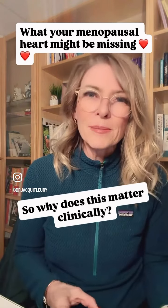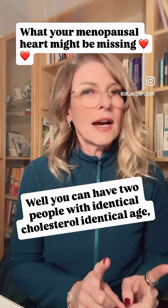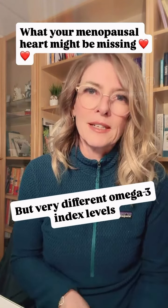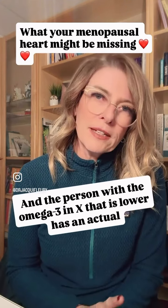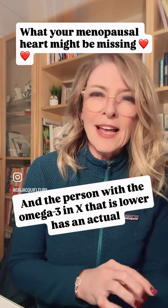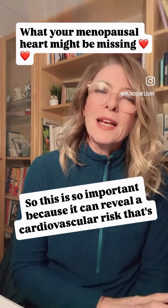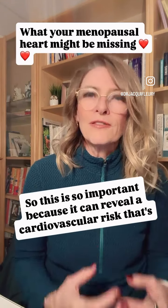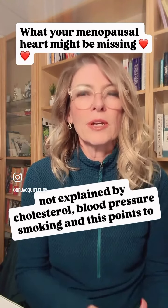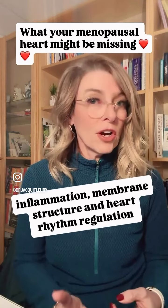So why does this matter clinically? Well, you can have two people with identical cholesterol, identical age, identical blood pressure, but very different omega-3 index levels. And the person with the lower omega-3 index has an actual cardiovascular risk that's higher, and this could be missed. So this is so important because it can reveal a cardiovascular risk that's not explained by cholesterol, blood pressure, smoking, and this points to inflammation, membrane structure, and heart rhythm regulation.